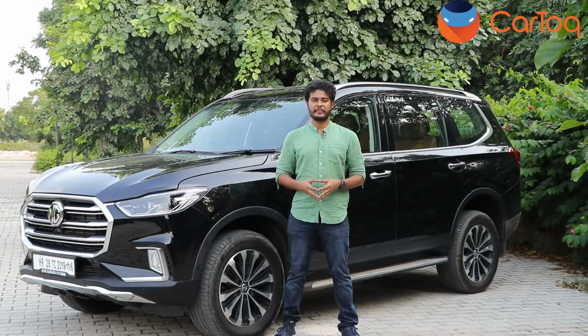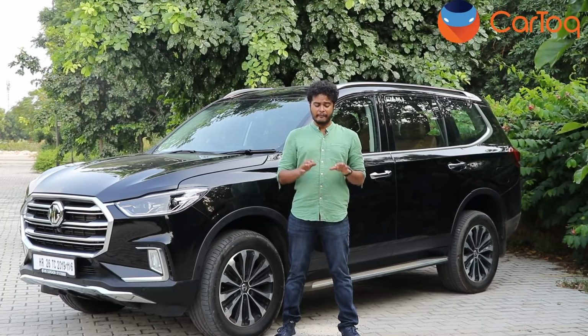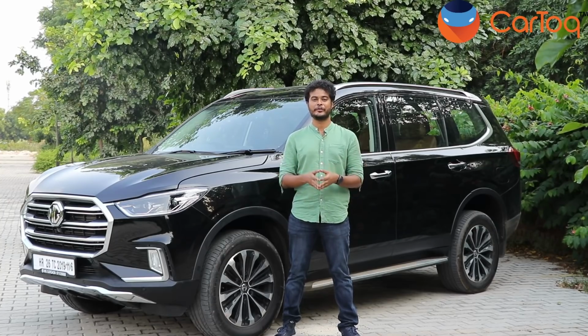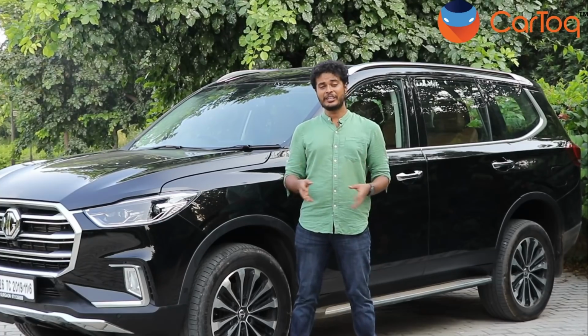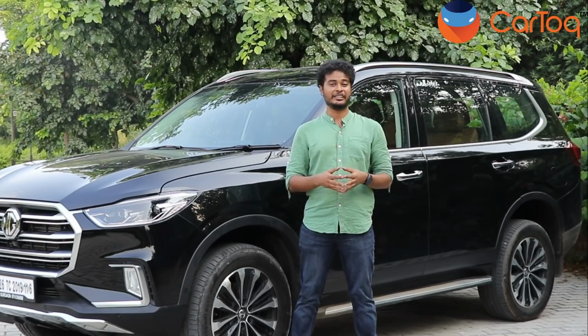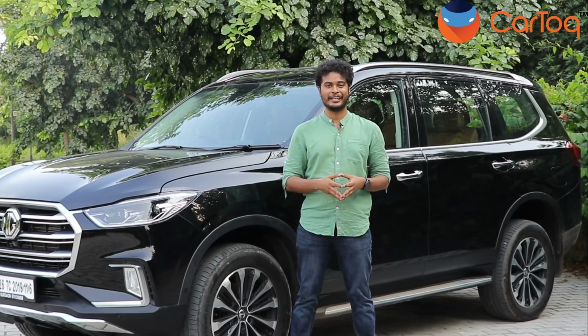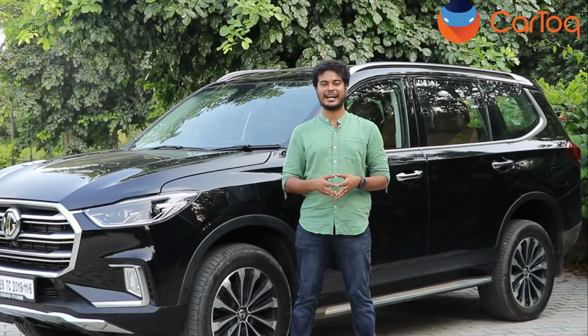Now, if you are someone who is not looking for a hardcore SUV but wants something that gets a long list of features and cocoons you in luxury, well, the Gloster can be one of your choices. MG has pulled off a few surprises in the past with the pricing of the Hector Plus and even the ZS EV, and we are sure that Gloster is going to get something similar on that sort.